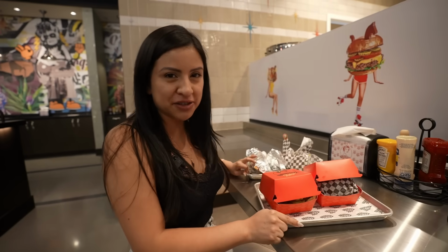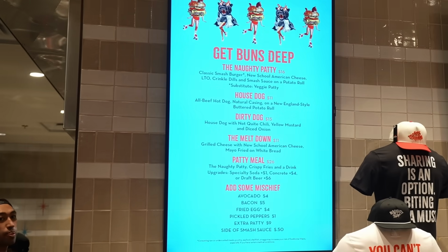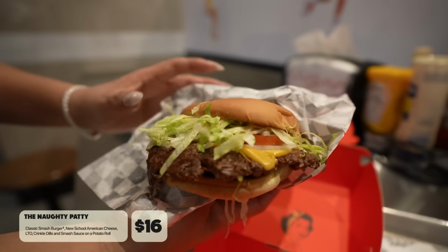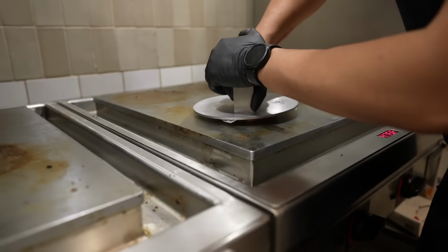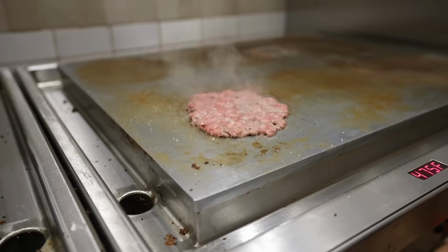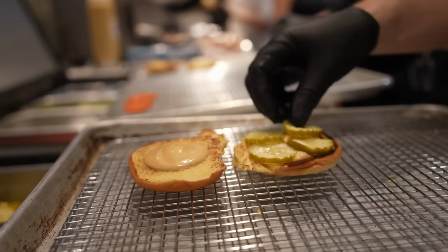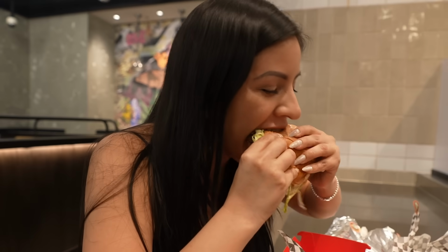So not only do they do burgers, but they actually do have a few other items as well, which we'll get to in a second. But of course, we have to start with their infamous Naughty Patty. So they do smash the burger down, paper thin. It looks ultra nice, ultra crispy, and it is topped off with, again, the lettuce, tomato, some onion, the dill pickles, and some house sauce. As you can tell, it is kind of a saucy one.